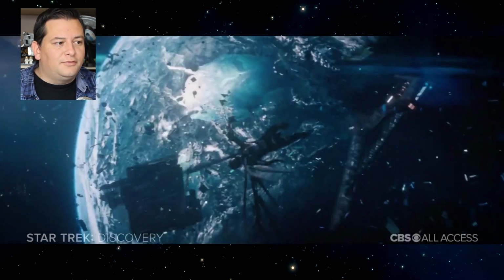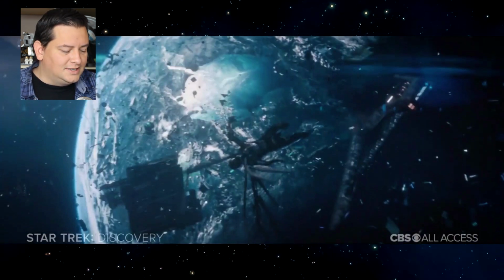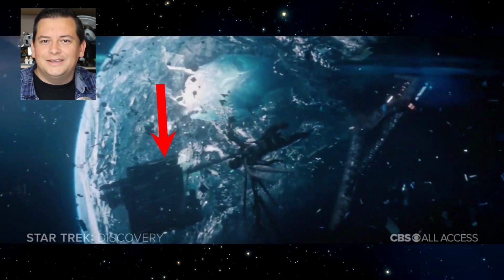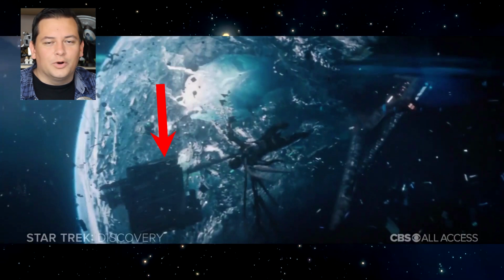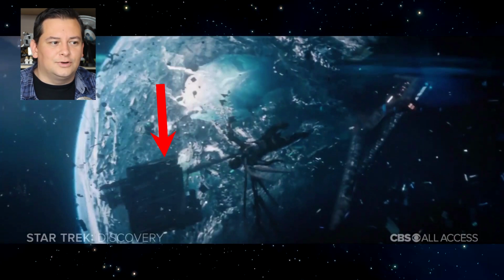We get another shot of Burnham tumbling towards this planet, which may be Terralysium, which was where they were aiming for at the end of season 2. There's tons of debris all around this planet. This one here, I had to look twice. We're always looking for little patterns. This looked to me almost like Borg ship debris, but upon closer inspection, it just appears to be nondescript debris.